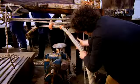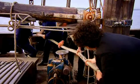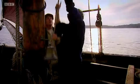As we were fishing the Havery Light, falling and hitting and rolling.